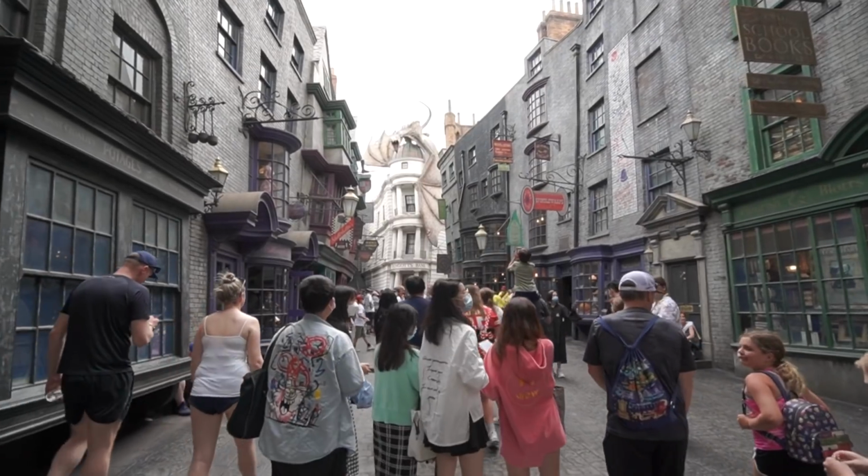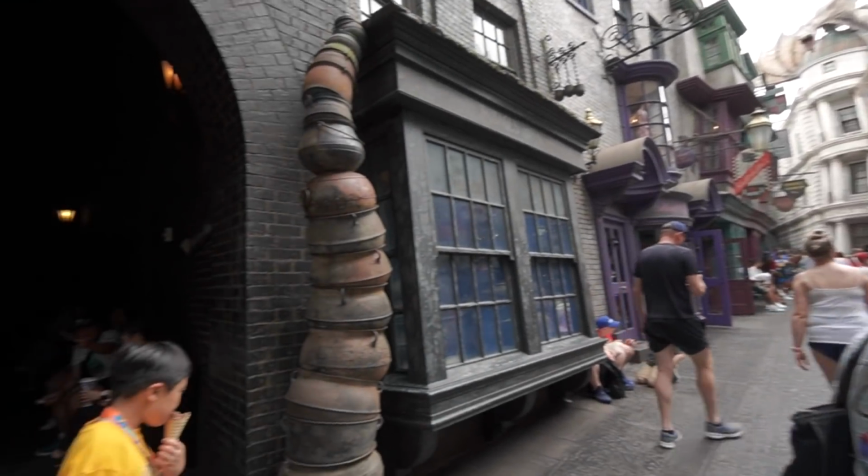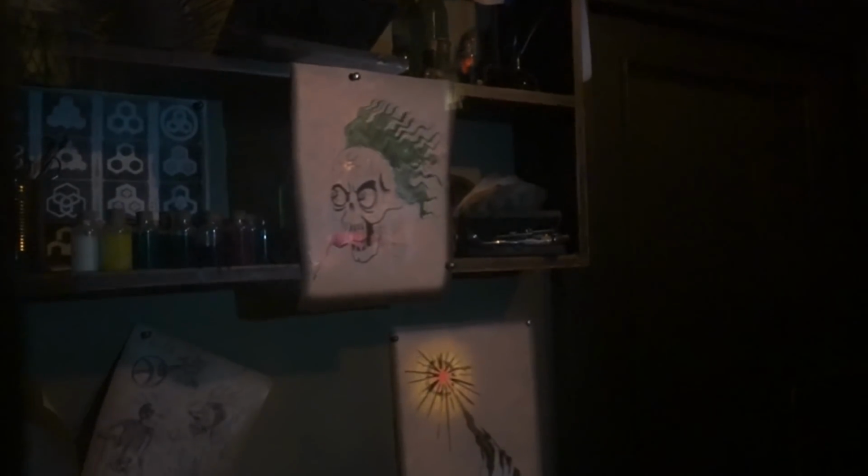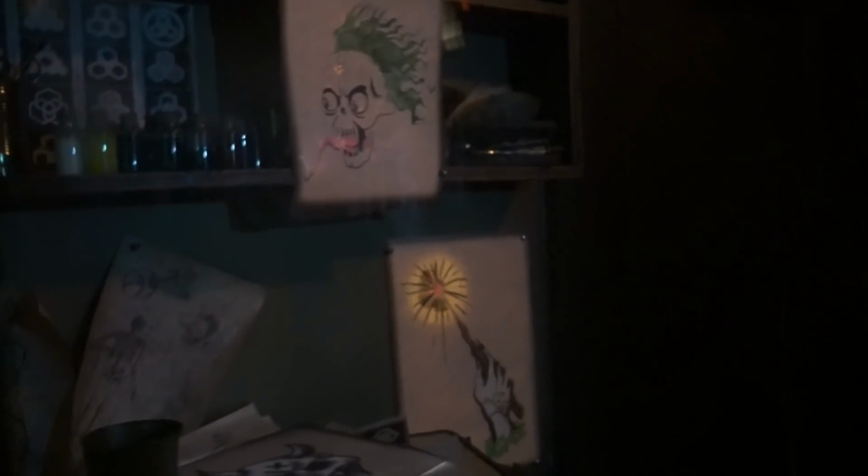Now this hidden location is probably the one that the most amount of people know about. I am, of course, talking about Knockturn Alley in Diagon Alley. And you would think this wouldn't need to be on the list, but for those people who are fans of Harry Potter, they obviously know about Knockturn Alley. It is a little hidden corner of Diagon Alley where dark wizards and witches get the things they need, and it exists here at the Diagon Alley in Universal Studios.